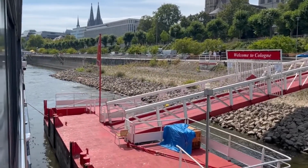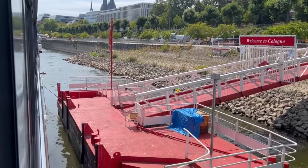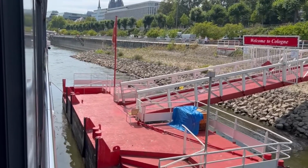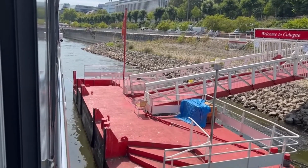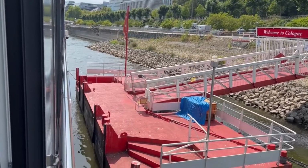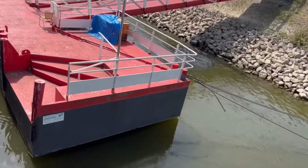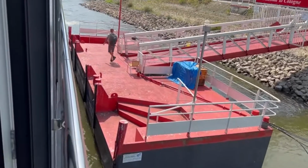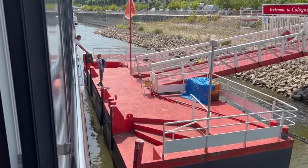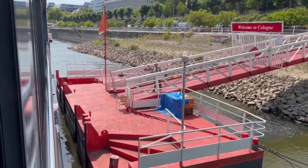Some are probably thinking, oh no, more tourists. Others are thinking, oh, I wish I could go on a boat. We're pulling up closer, closer. So there's nowhere to do it down here. Ooh, that was a big jump. It's going to help somebody else. Oh, taking her suitcase off. Oh, he's leaving us.